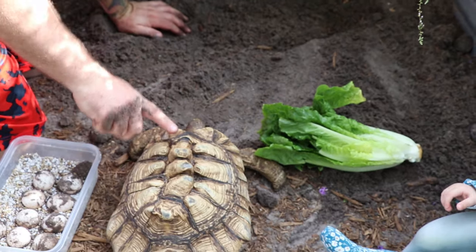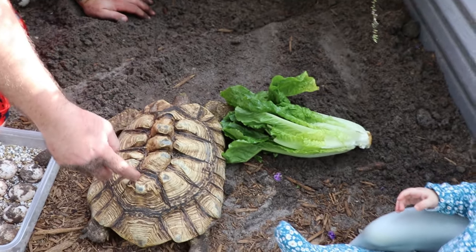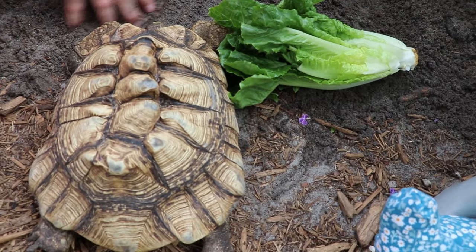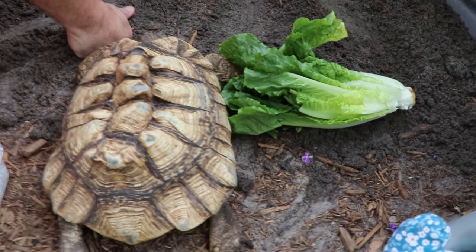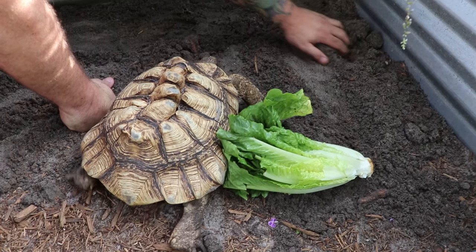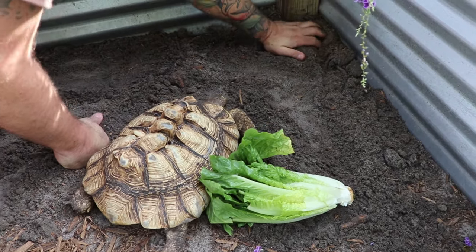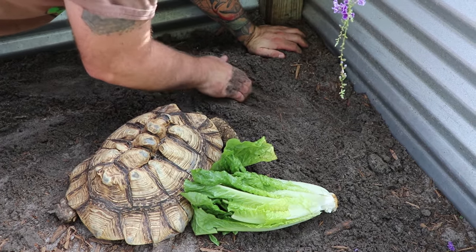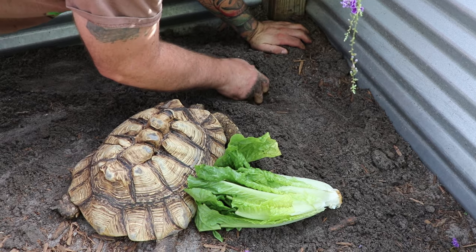This is Agnes. You can see how crazy her shell is. I mean, that is insane. It looks like that tortoise's spine is. She actually looks a lot better since we got her. And yep, she had never laid eggs before. I started giving her cuttle bone. We go through like a 5-pound box every month with all of our tortoises. And she's just been flourishing in our care.